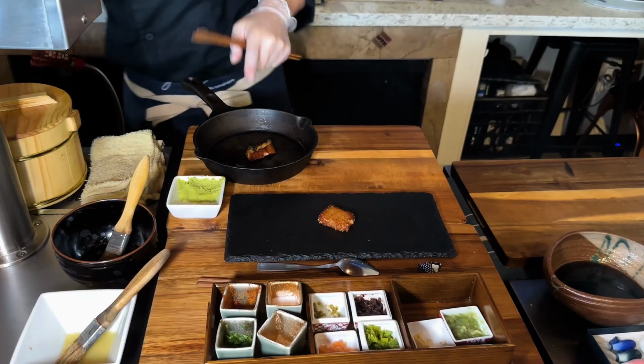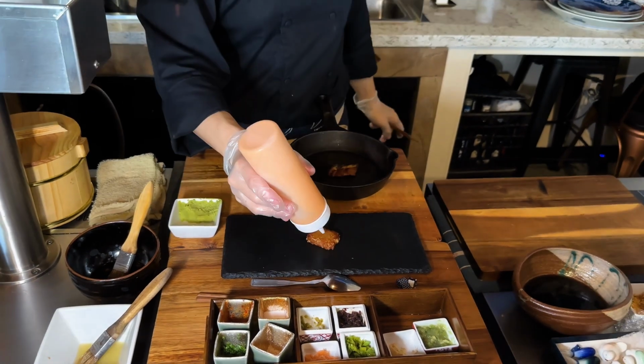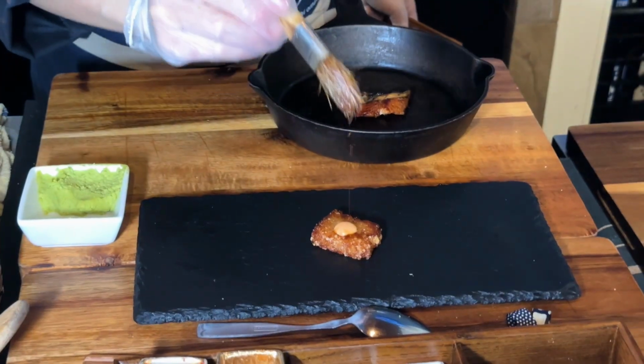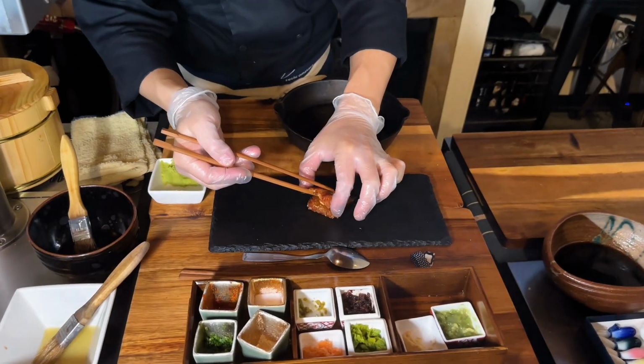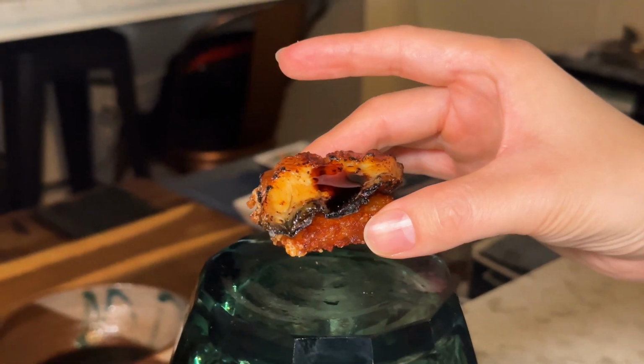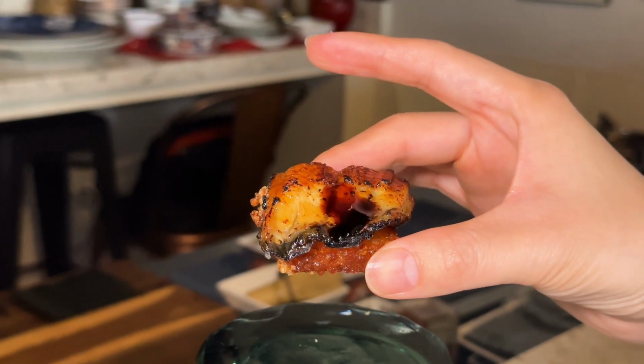This is a freshwater eel. It's called unagi, and this is the spicy aioli in the middle. It's soy sauce. On top is the freshwater barbecue unagi, and then a little bit of the eel sauce. Crispy rice with the eel. This is the last piece here. Crispy rice, spicy aioli, freshwater eel with the eel sauce.